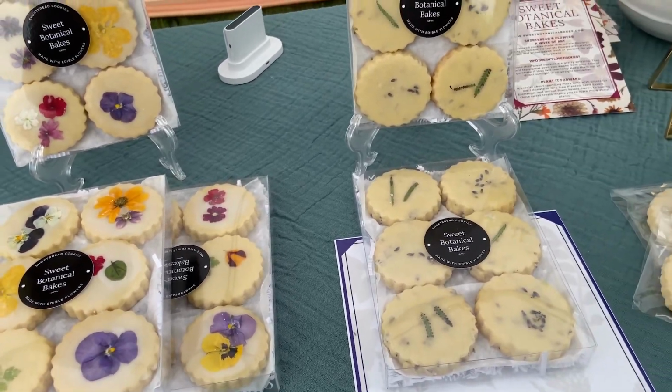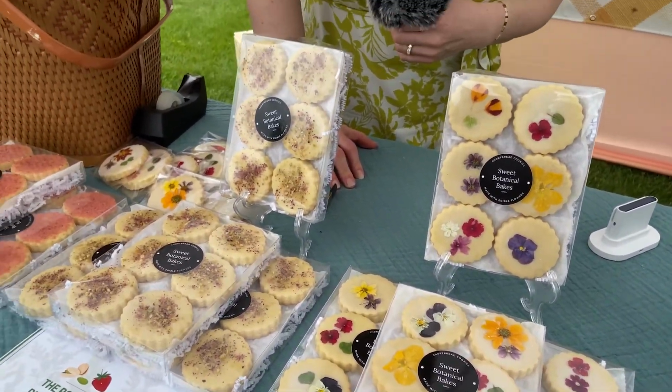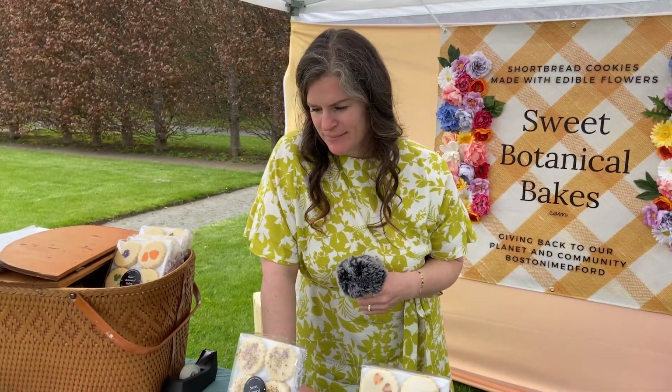It's really fun to grow your own flowers. It's very satisfying growing plants. And to actually put them into cookies. Exactly. Even better.